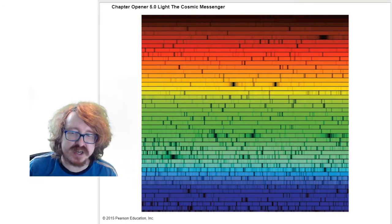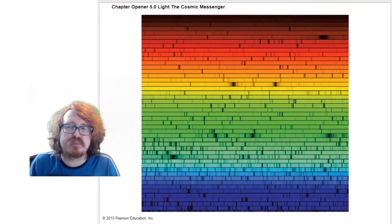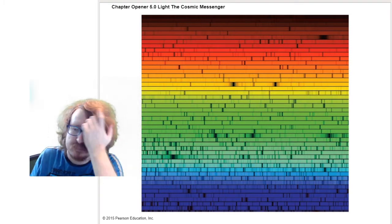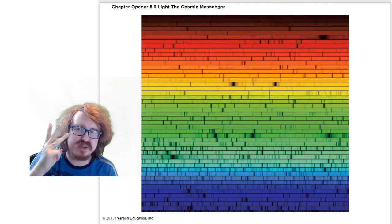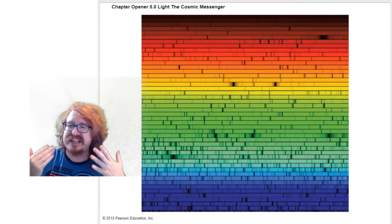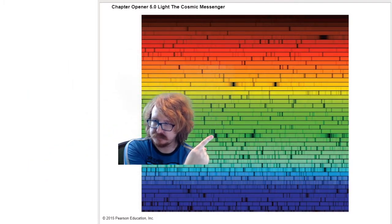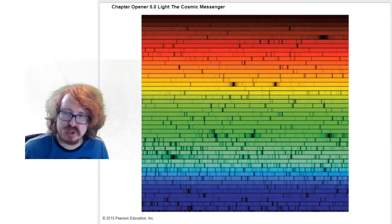Now, here's my question. This one right here, is this a continuous spectrum, an absorption spectrum, or an emission spectrum? Which one are we looking at? Let's take a couple of guesses on that. Continuous, absorption, or emission? That's an absorption spectrum. And again, we can tell because it's got most of the colors, but a few are missing. Now, why does the sun have an absorption spectrum?